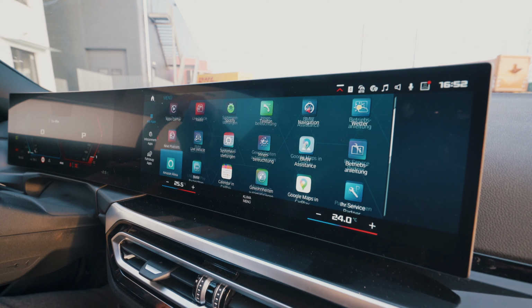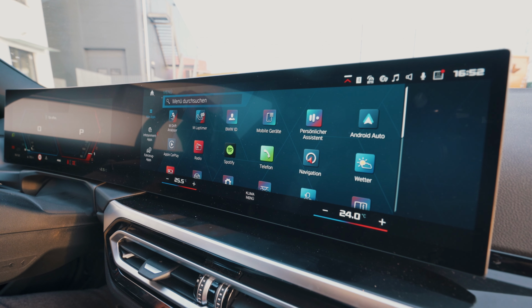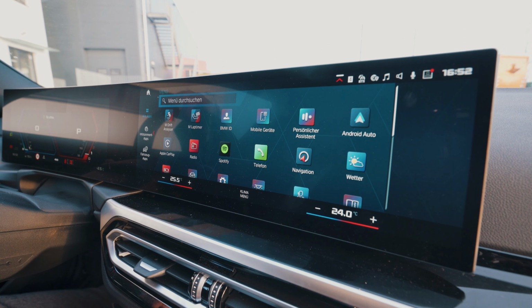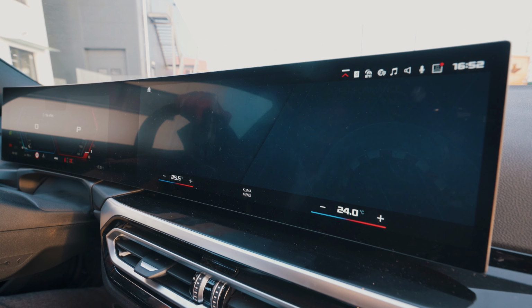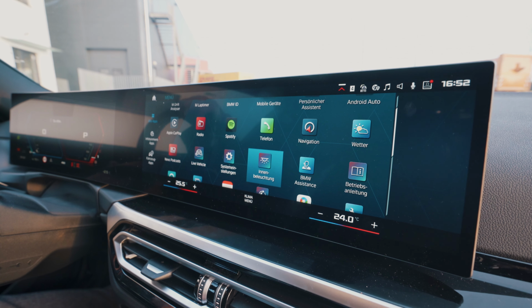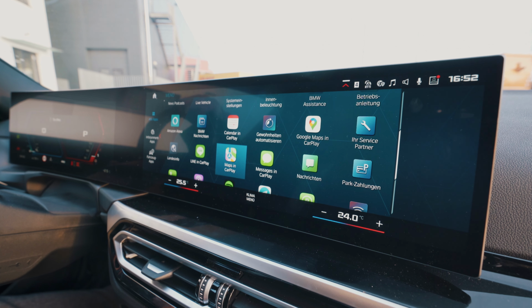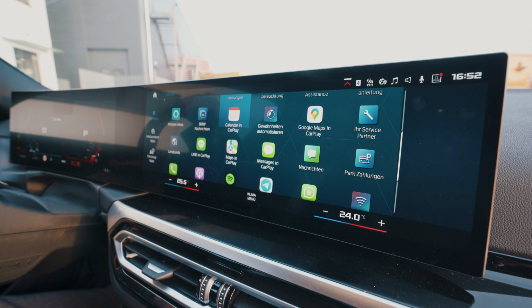We found ourselves in the front, and I'll show you a little bit through this iDrive multimedia screen, and to be honest, there's actually not a lot in this version. There's no fancy things that you can do. You have your M Drift Analyzer, which is pretty much known by now, that shows you how far you drifted. You have your basic stuff like a lap timer for the M division, weather, navigation, telephone, radio, all that stuff, Apple CarPlay, Android Auto, Google Maps. You can also connect it with your Google account, and it's pretty easy. It's not that complicated actually, and it's easy to go through.